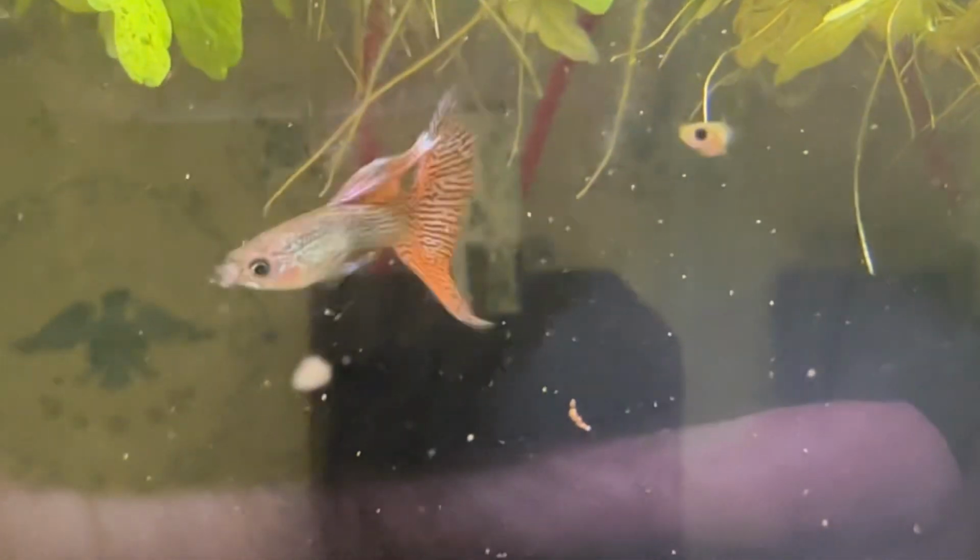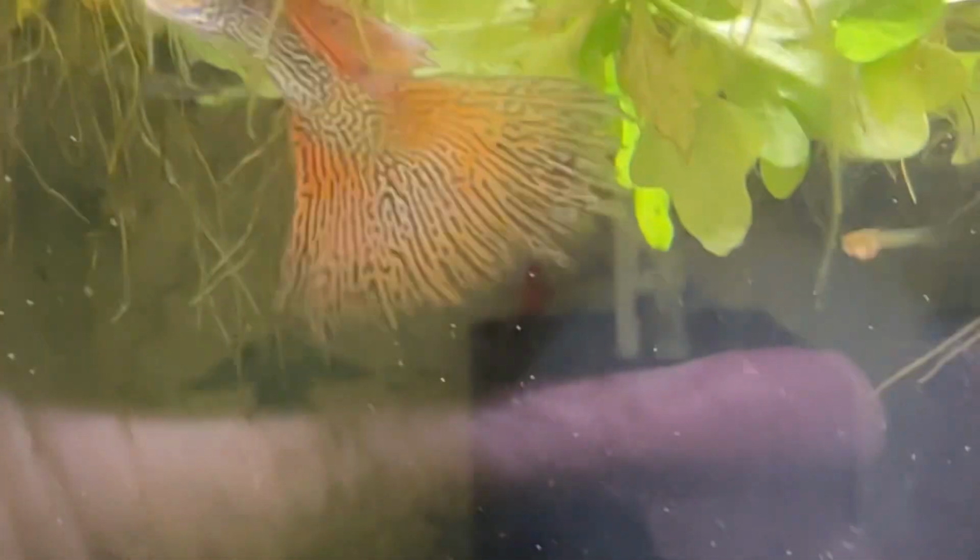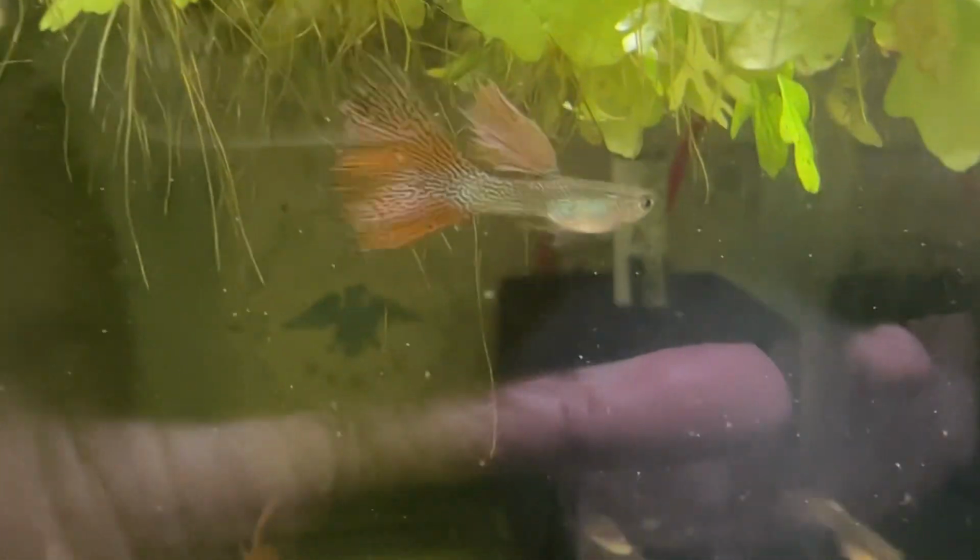Oh, there's a baby. The male has fantastic pattern, but I have to wait and see how the bottom of the tail, the lower part of it, fills out. It's just not completely filled out like the top part, but they do have weird growing tails. It's sort of like a curtain. It grows at different times, different parts.